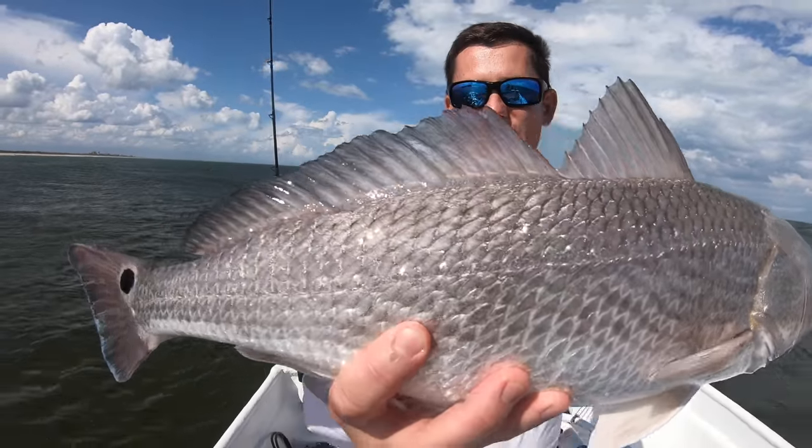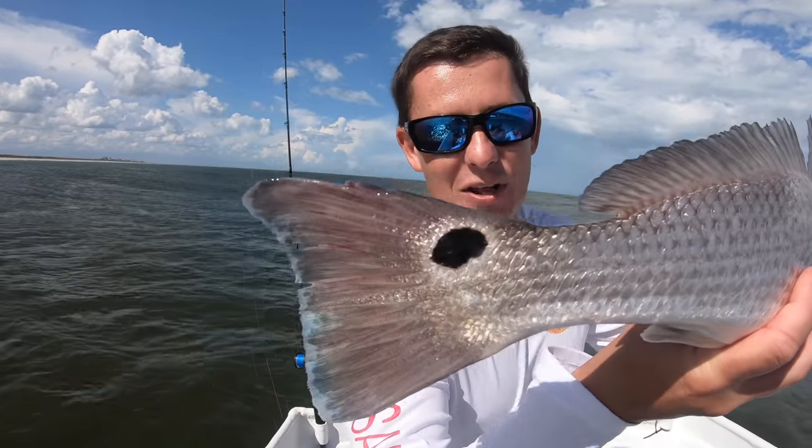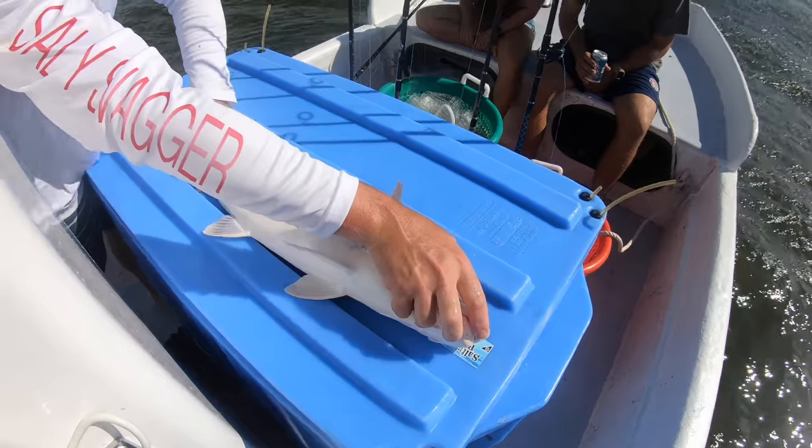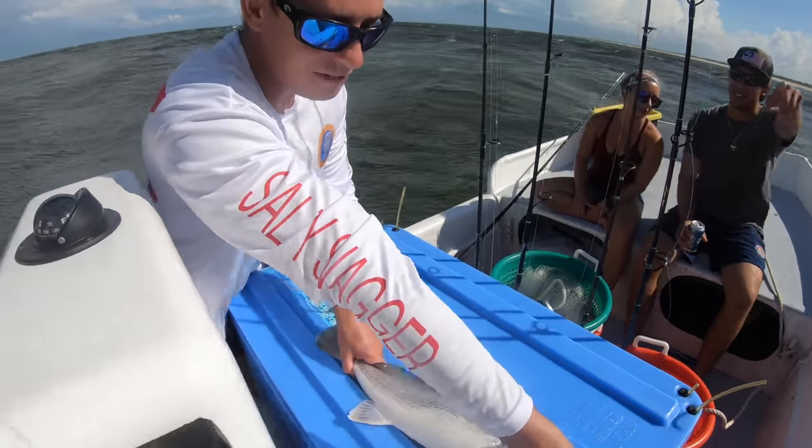Very pretty fish. You got the signature false eye right there. And that's dinner right there. 23 inches. Hey, 23 inches on the dot.